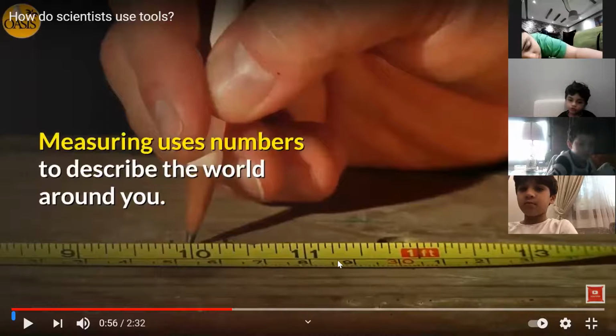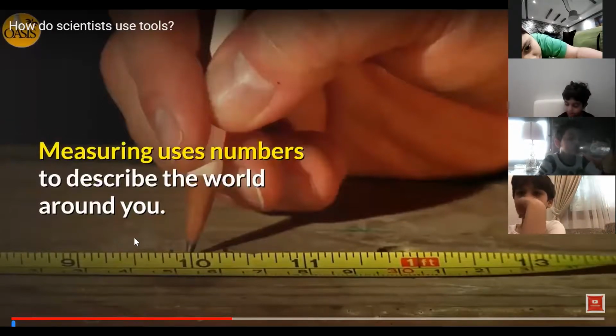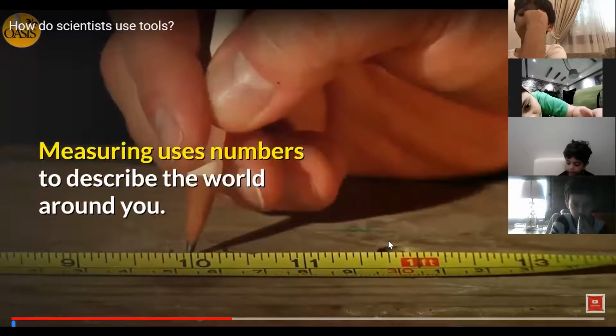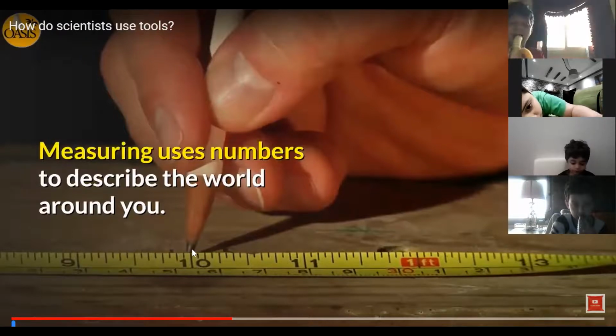Have you ever seen such a thing in your house? Have you ever used it? Yes, we have it. Okay, can you tell me, Yasef, what do I call it? What is the name of it? It is a measuring something. A measuring ruler, measuring tape. It's a measuring tape.